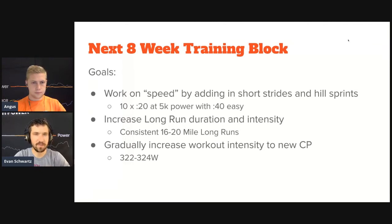So, Gus, any questions about this 8-week training block set up and the specific goals here? I think it all looks good.